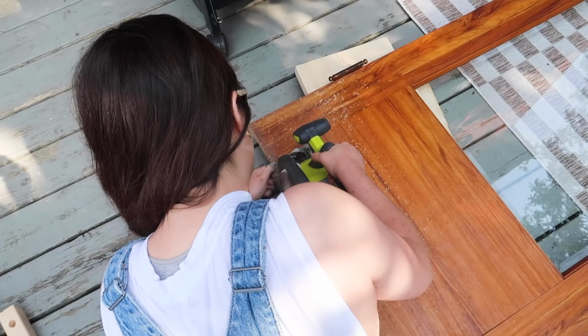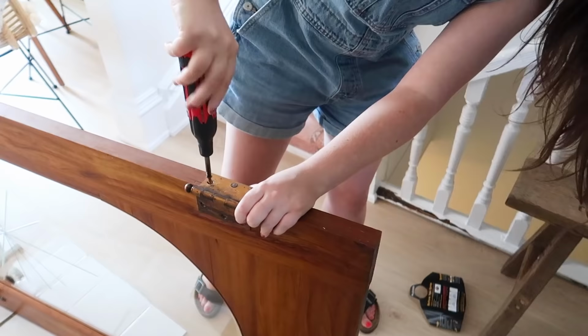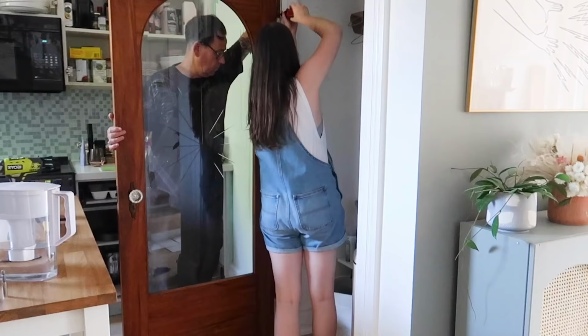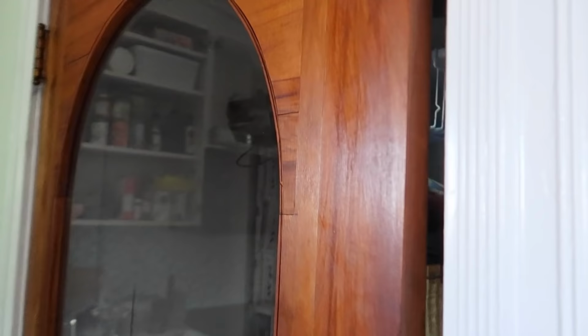We needed to trim the door down just a bit on the bottom, but it is installed now and it looks absolutely beautiful. Oh my God. We have a door. Round of applause for the manifested door.